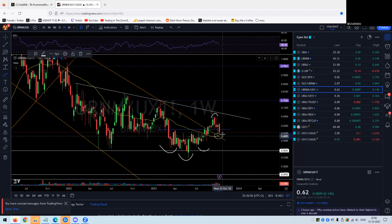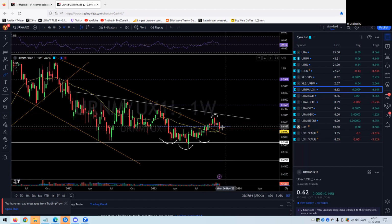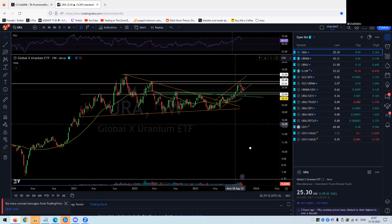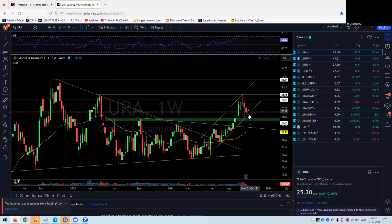And if that's the case, then you have this is the higher low. So higher high and higher low. And then we should be in for a new higher high above this one here. But it has some work to do. I will give you that. It should start to come up from here. But as we looked at, the lows are actually not that far away for the uranium ETFs.